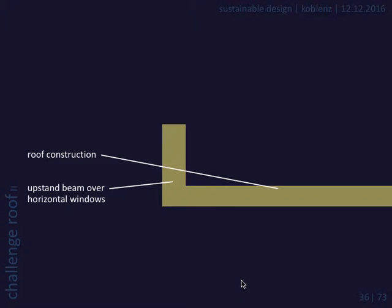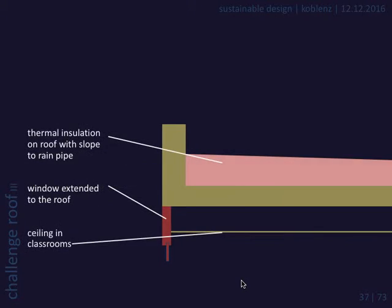So again, what are the basics? Here we've got the roof construction, the ceiling slab, an upstand beam. Then you've got a lot of insulation. This is not only due to the passive house that we've got thick insulation, but it's also because we need to have a slope in it to channel the water away from or towards the rain pipe.